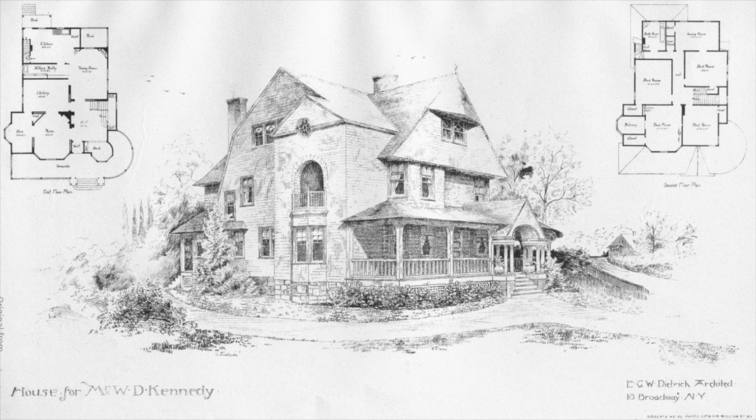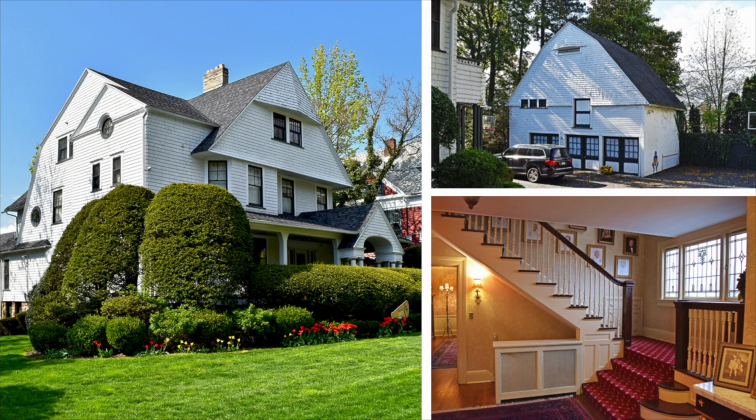And then this is a drawing of the home, just having a look at how Dietrich envisioned it originally. You can see it was built almost identically. The original floor plan is shown as well. And then we see how the home looks today. And again, one of these beautiful staircases in the entry hall. Unique to this home, and it wouldn't have been unique at the time, but not so many of them still stand, there's a beautifully designed shingled carriage house in the back.